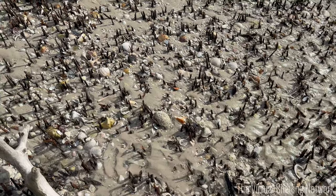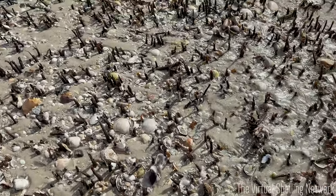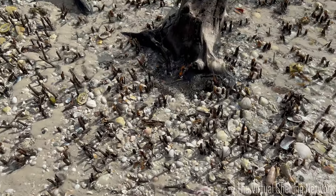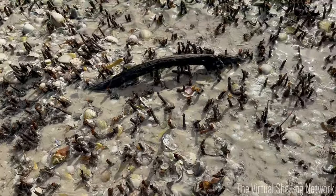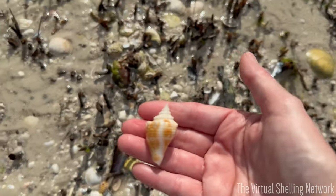All right, so when you see all these little root systems poking up, this is a great place to really look down, because shells get caught in these and then sand covers them. This is where sometimes you'll find some really cool stuff, but you have to be patient, you have to look close. There's a little cute conch stuck in there.